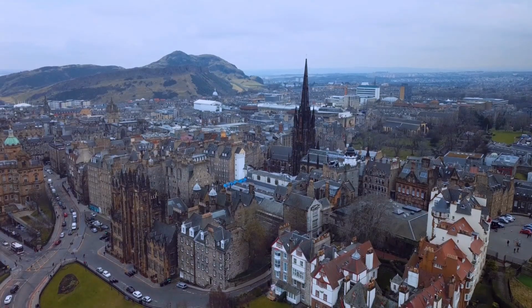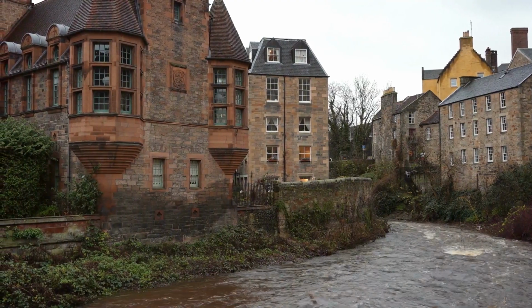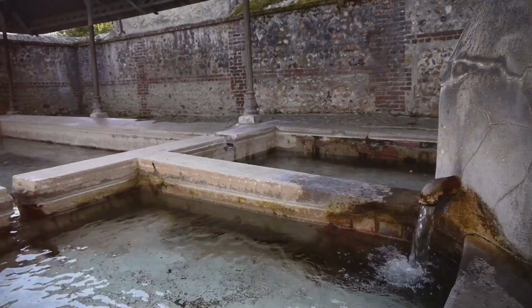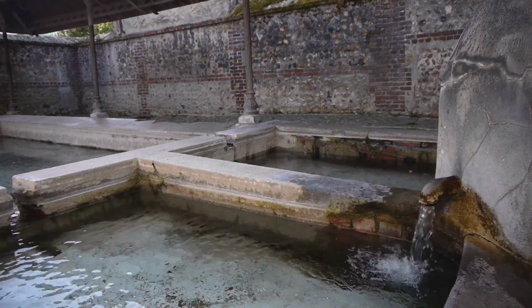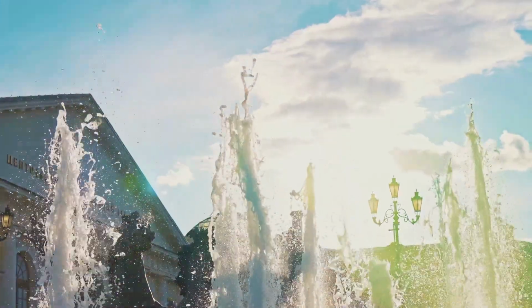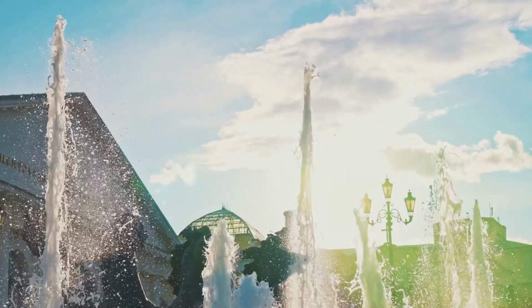Let's wander off the beaten path again, shall we? Tucked away on the banks of the Water of Leith, hidden in plain sight, stands a curious structure. St. Bernard's Well, a neoclassical temple dedicated to water? Yeah, you heard that right. See, back in the day, this spring was believed to possess healing properties. A fountain of youth, if you will.